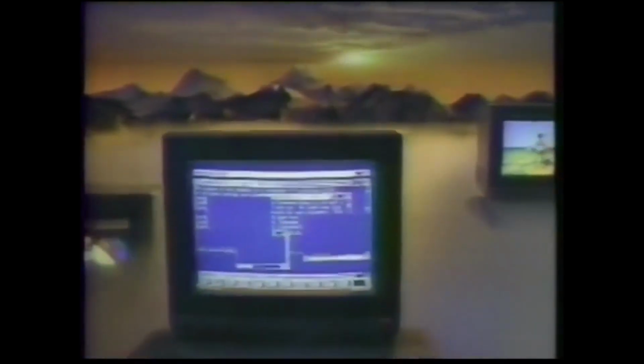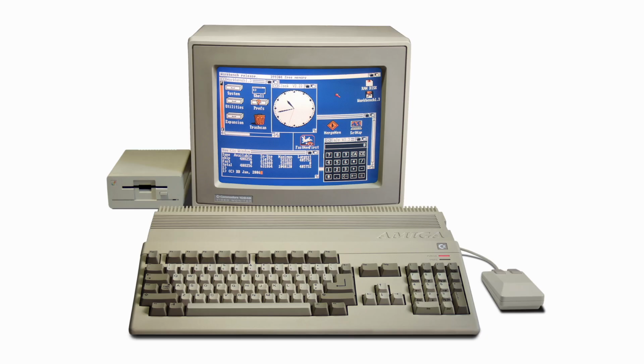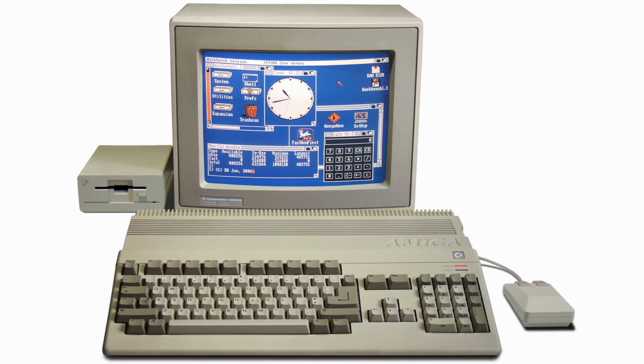Today we've got a showdown between two absolute legends of computing, the Amiga 500 and the machine that started it all, the Amiga 1000.